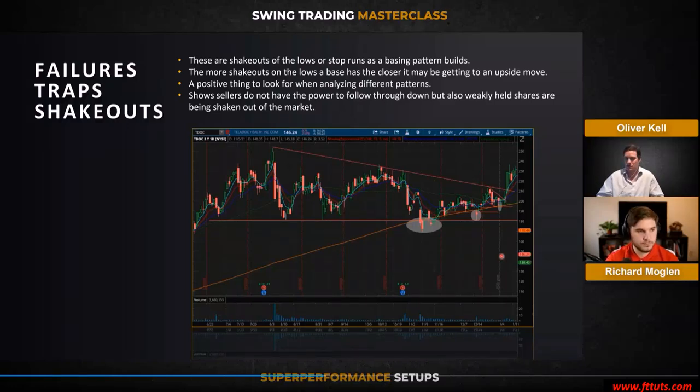So this isn't a pattern or anything. It's just something to look for when you're looking at these bigger bases: failures to the downside, traps, if you will, shakeouts. And likewise, when you have an extended stock, when it fails to the upside, it could be a sign to start to take profits.